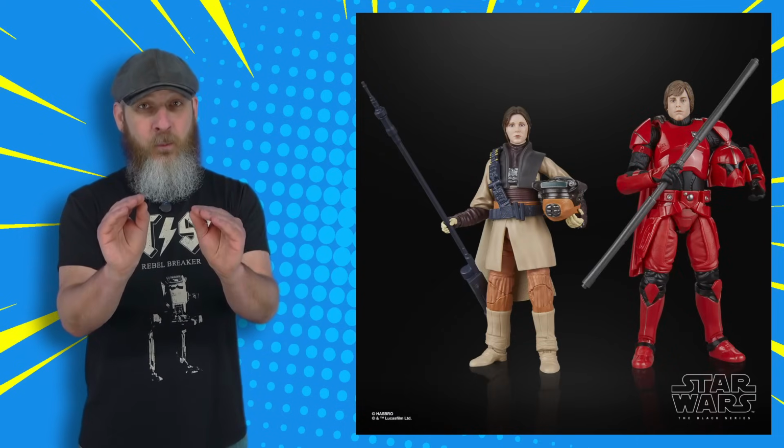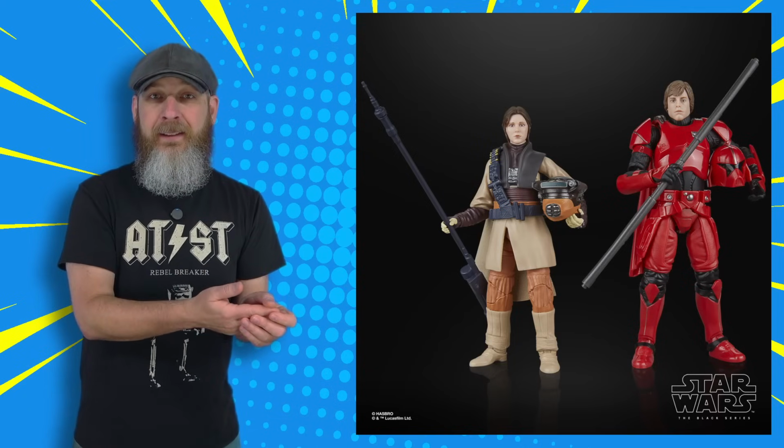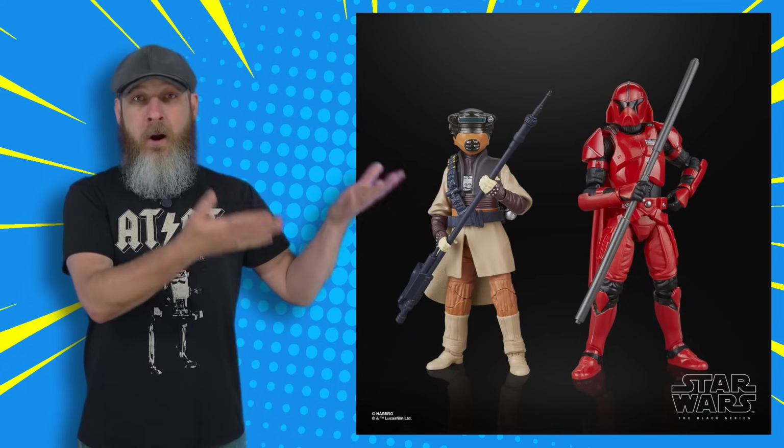But that wouldn't change if this was Leia in her blue jumper that we got in the 3.75 inch line. Or if it was a new individual like Dash or Snuva, that would still kill the army building potential.